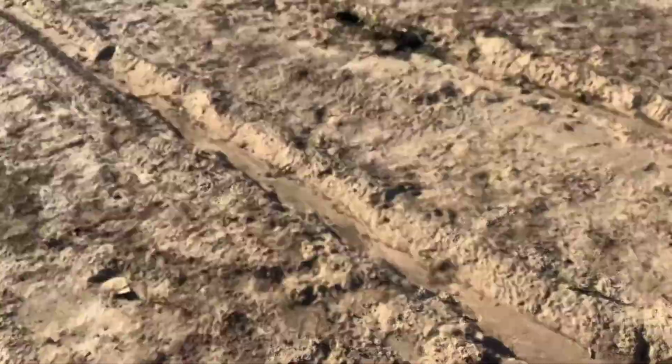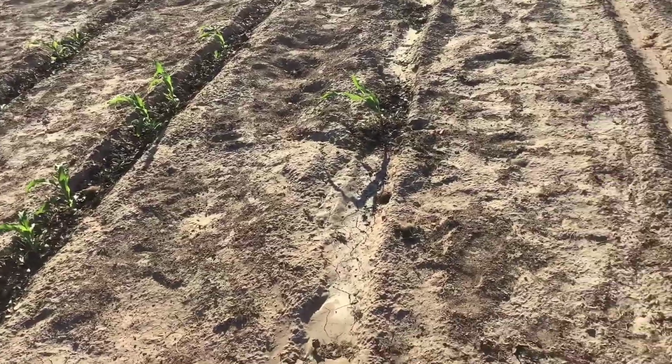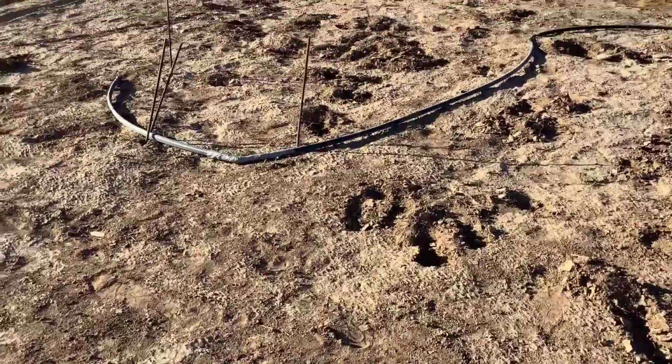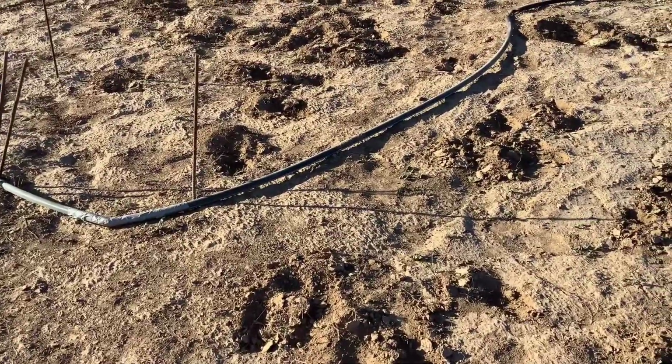But other than that, it's doing good. The corn that did come up is doing great. But I hope it does well. And anyway, let's go check out my giant pumpkin.